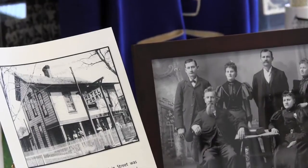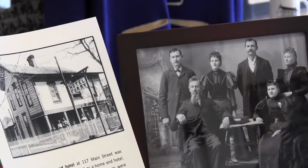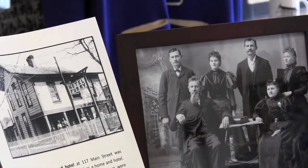One of them here is the Furry family. The Furry family came here in 1860 and lived here ever since. There are still members of the Furry family living here in Phoenix.